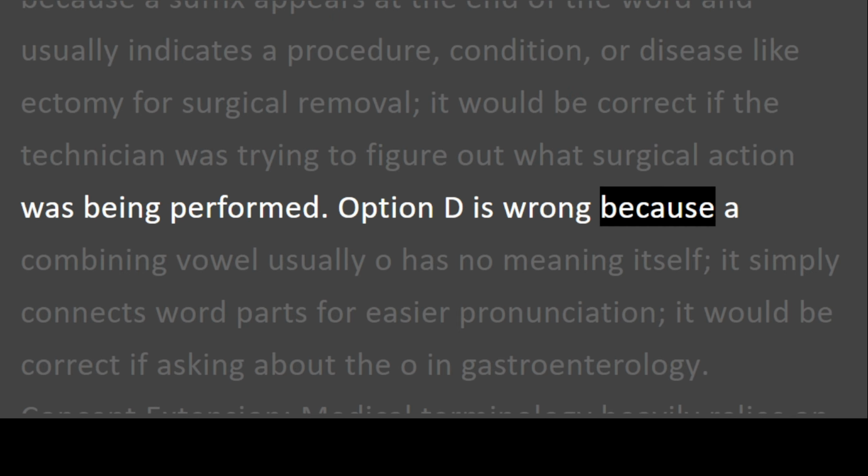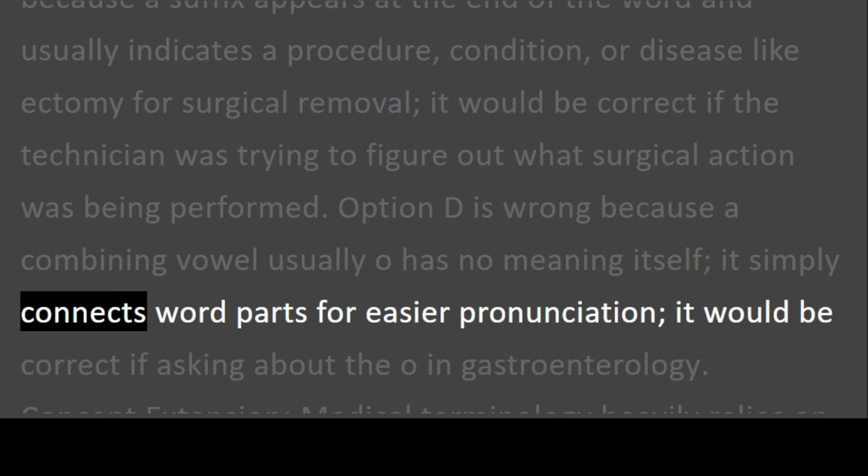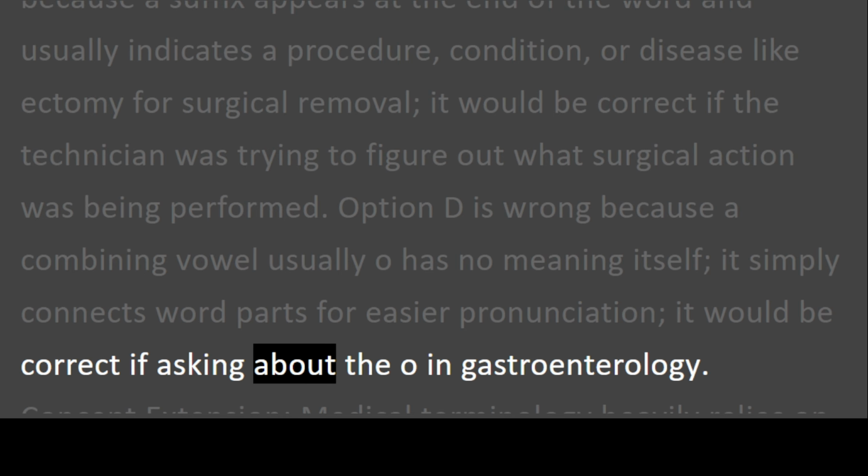Option D is wrong because a combining vowel, usually O, has no meaning itself. It simply connects word parts for easier pronunciation. It would be correct if asking about the O in gastroenterology.